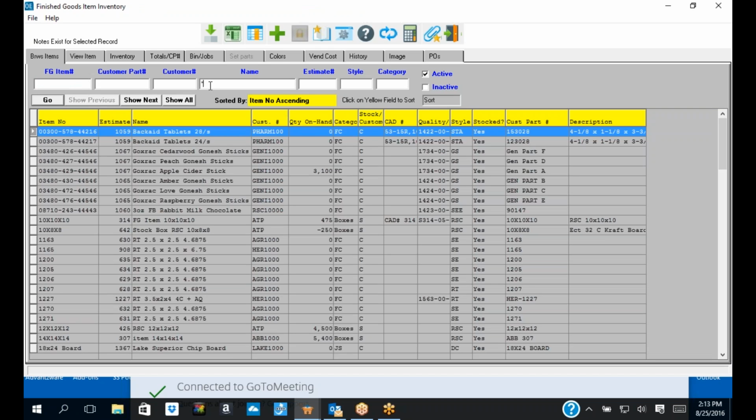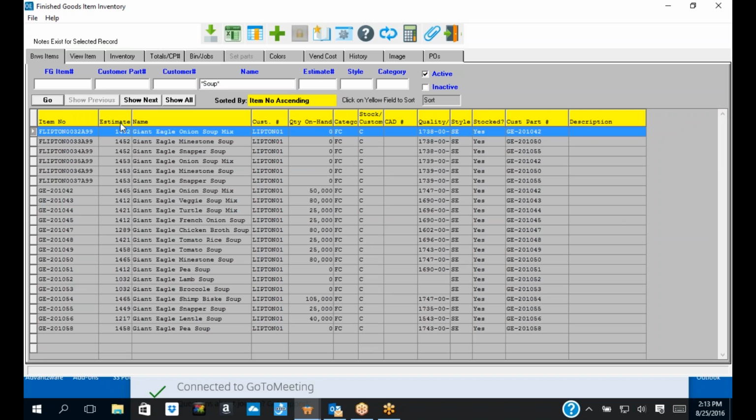But you may not know this. We do have a wildcard search also. If you put an asterisk and then, for instance, the word soup, asterisk, you notice it's not the beginning of the name. It's in the middle here, but it shows me all the boxes that have the text string soup in it. So that's what I'm focusing on.